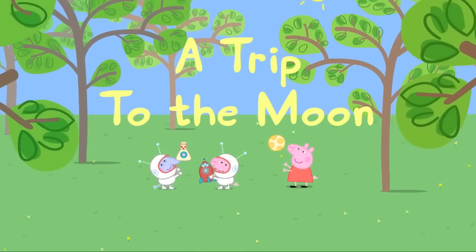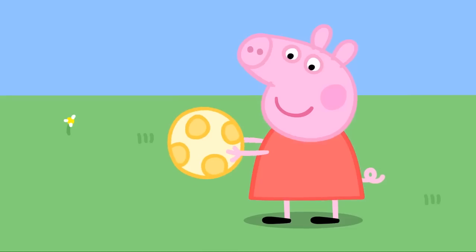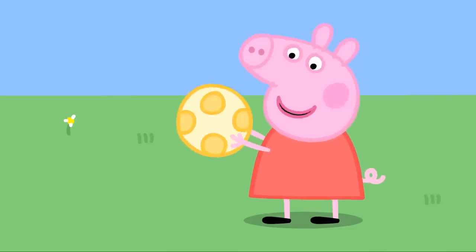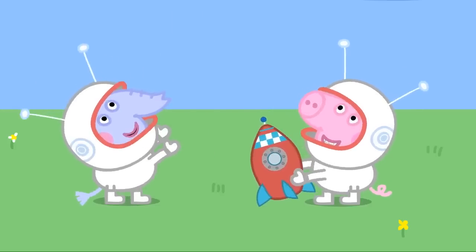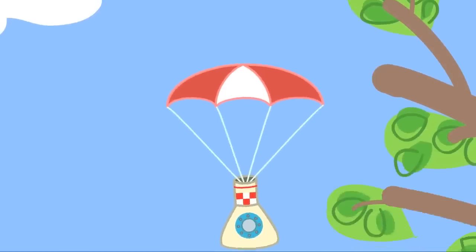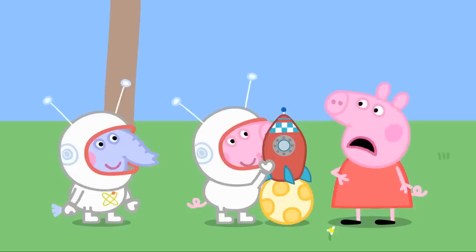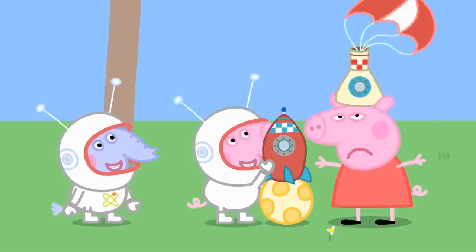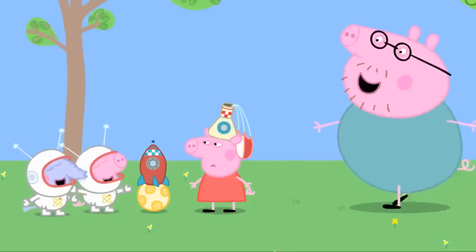A trip to the moon. It is a lovely sunny day. Peppa is playing with her bouncy ball. George and his friend, Edmund Elephant, are playing with their space toys. Moon! Moon! George is pretending that the bouncy ball is the moon. I was playing with that ball. Oh! Edmund's space toy has landed on Peppa's head.